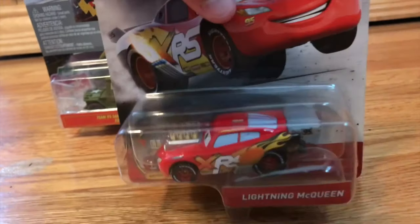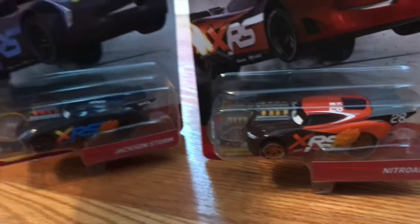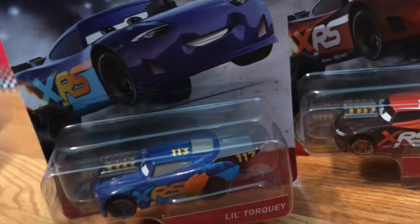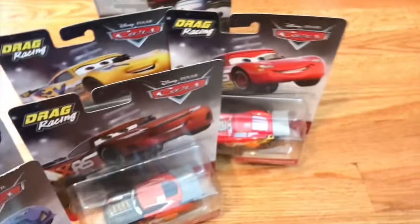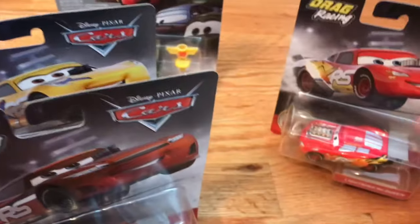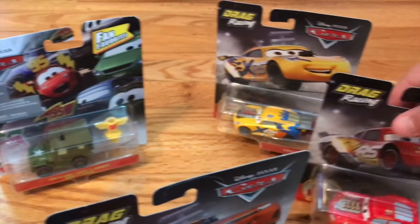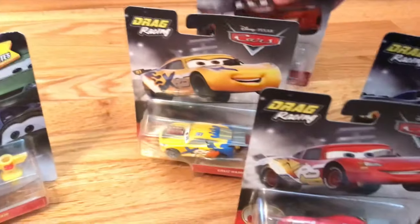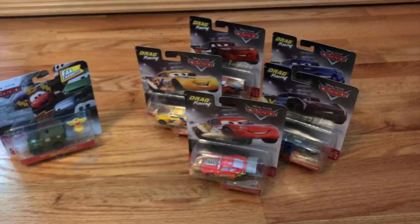So again, we got Lightning here. The only one I'm missing is Brick. We got Cruise, Tim Treadless, Jackson Storm, and Spiky Phillips, or Eric Breaker. It's Spiky. At this point, it's basically been confirmed that his name is in fact Spiky Phillips. So we're gonna set these guys aside. Let's see here. We'll put Lightning in front, put Cruise and Storm behind him, and we'll put Tim and Spiky right back there.